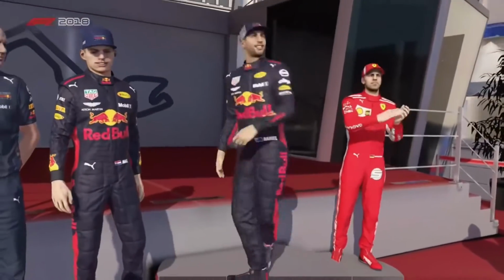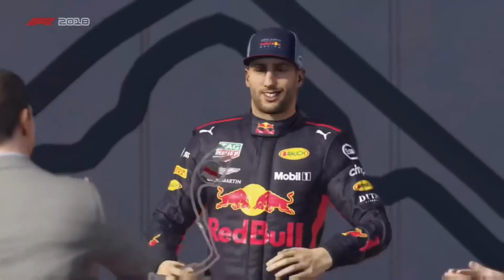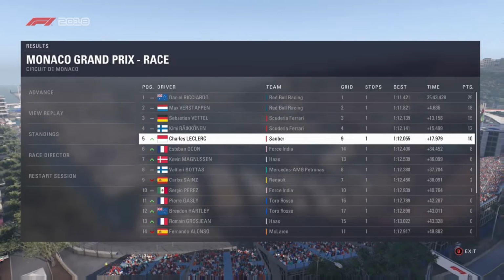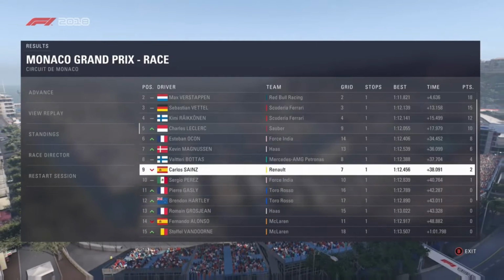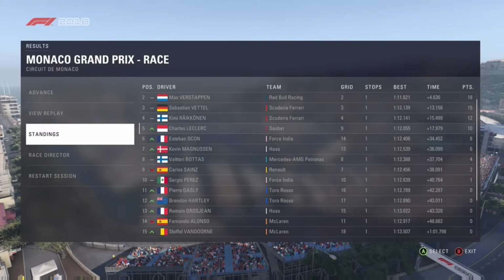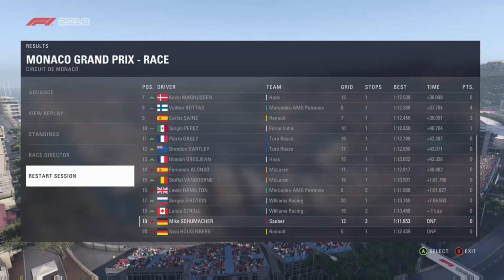But Ricciardo wins from Verstappen, and Vettel getting another podium for Ferrari. So Ferrari looking happier than they did at the start of the season, with 2 podiums in a row for Sebastian Vettel. But a really disappointing weekend for us, from going from basically 0 to 0 again, from Spain to 0 in Monaco. 0 points for us. Leclerc did manage to bring it home in P5. Ocon got P6 in the end, which is great for him. I don't know how he managed that, but Magnussen P7, and then ourselves and Hulkenberg both retiring.